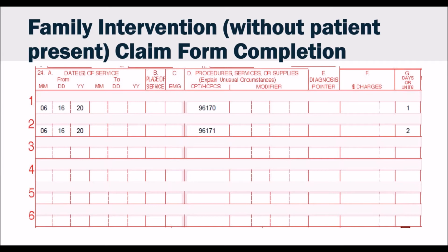To convert that 60 minutes to the appropriate number of units of base and add-on codes, you would report 1 unit of CPT code 96170 to account for the first 30 minutes of service, and then 2 units of the add-on code 96171 to account for the remaining 30 minutes it took to complete this service to the patient's family.